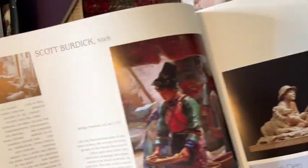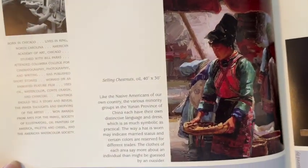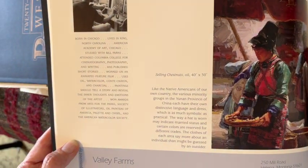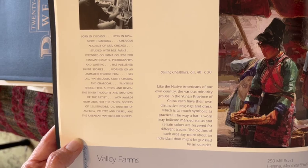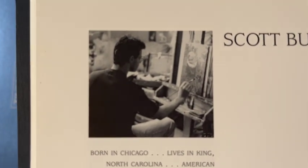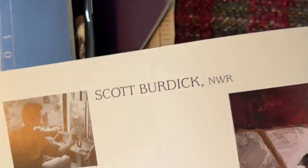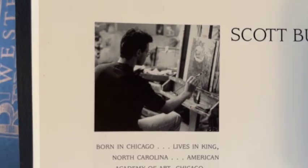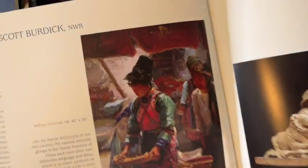So this painting that Scott did was from China also. Like the Native Americans of our own country, the various minority groups in the Yunnan province of China each have their own distinctive language and dress. And where is that photo? No, that's a photo of his studio when we moved here. He's painting boats from Europe in that photo. But yeah, that is a gorgeous painting, a 30 by 40. Stunner.